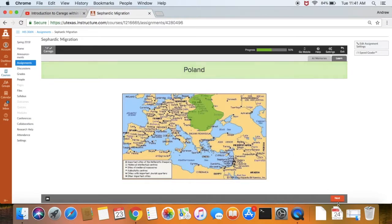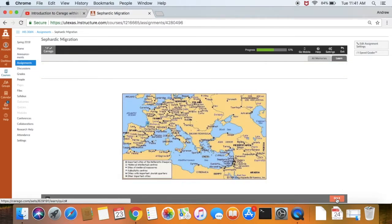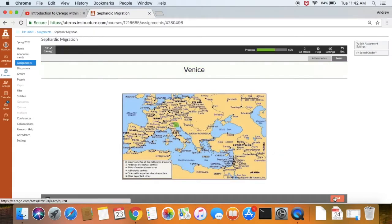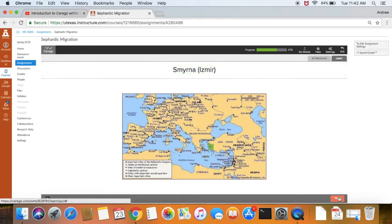The more you engage with the material and the easier a time you have with it, the less Cerego is going to require you to review. So it makes some sense to review the material before you take the Cerego quiz so you can give it your best shot. But again, it's not going to necessarily affect your grade if you get a question wrong. The only thing that will happen is you'll have to review more and it will take more of your time.